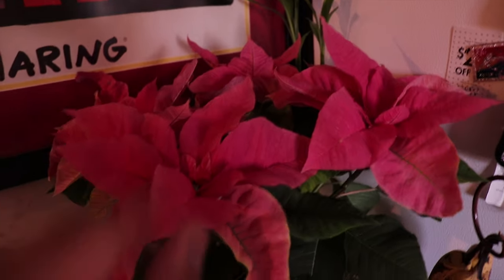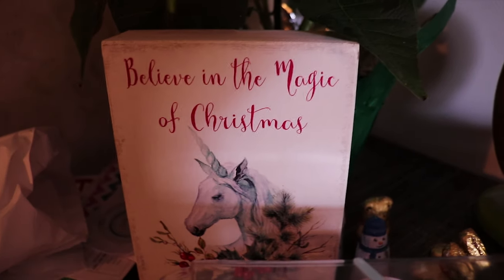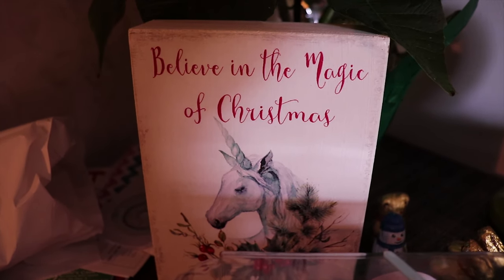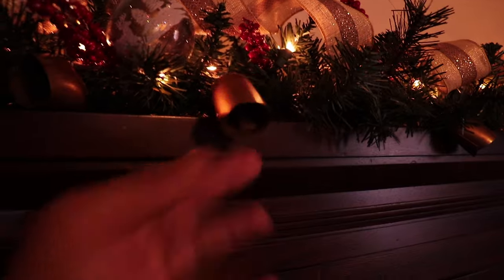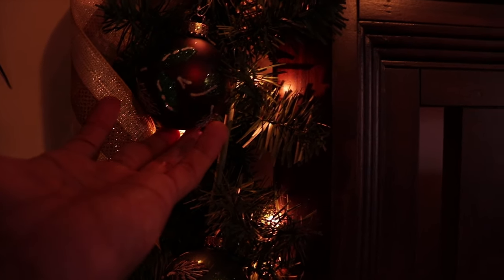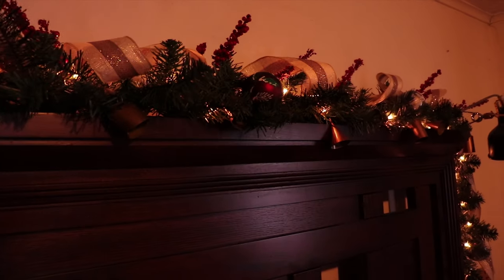I have this pink poinsettia, and of course, you're not gay if you don't have this belief in the magic of Christmas unicorn. And in this headboard, I run a garland, and then of course, I match it with the theme for today, like tan and rustic. Like, this nice rustic bells and green, and copper Christmas balls. You can't really see because it's kind of dark here, but that's okay.